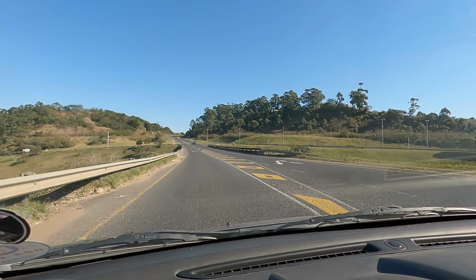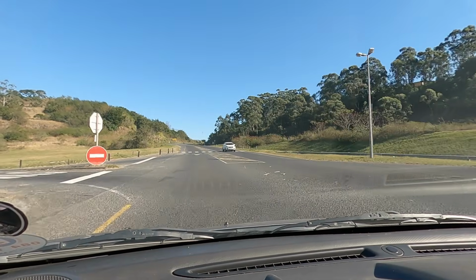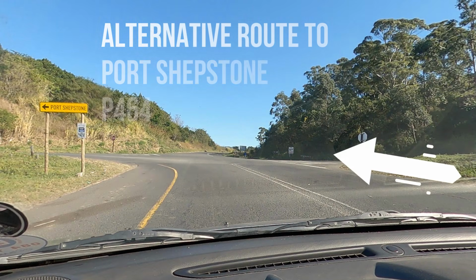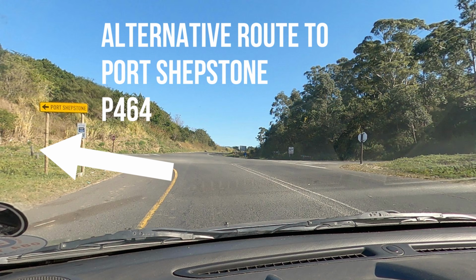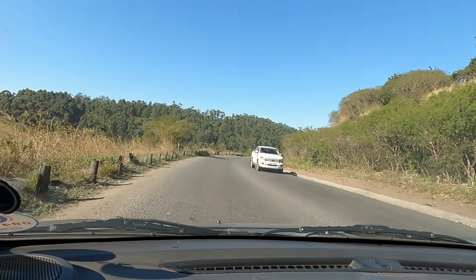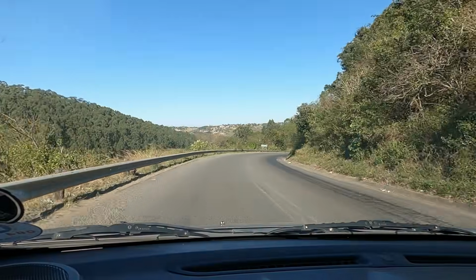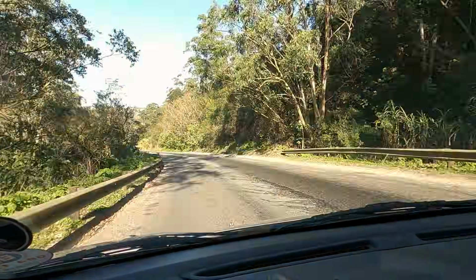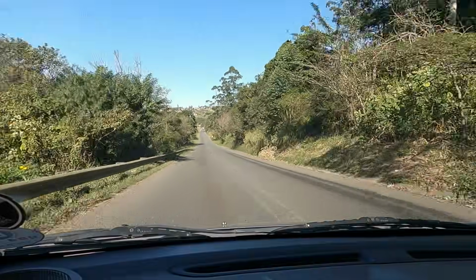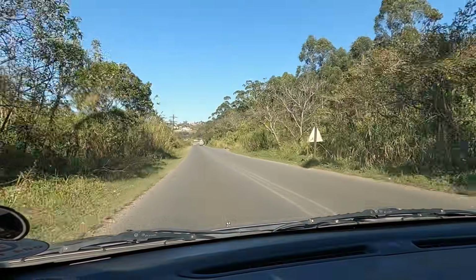Sorry guys, so what I just passed, that's the left onto the freeway if you want to take the toll route, or you can go left here on the alternative route. So there up on the left, I don't know if you can see, that's the N2 freeway. And this is now the free alternative route. This takes you over the Umzimkhulu, but over a low level bridge, of which we're coming up upon now.